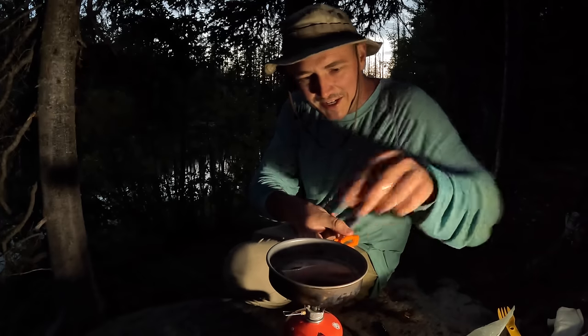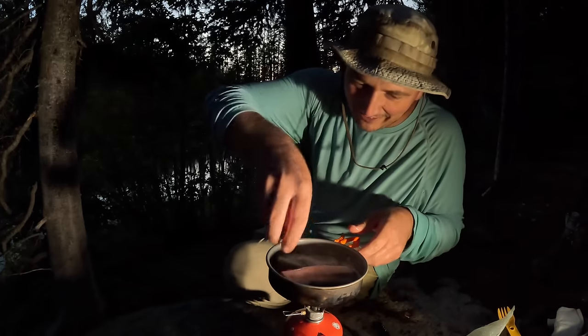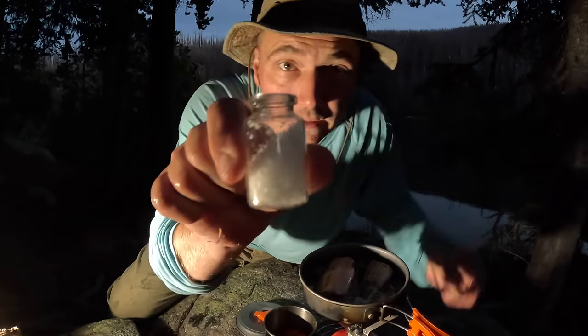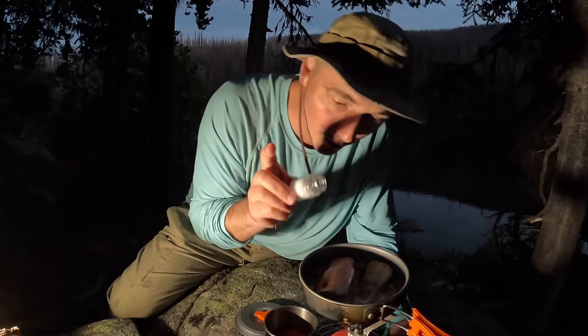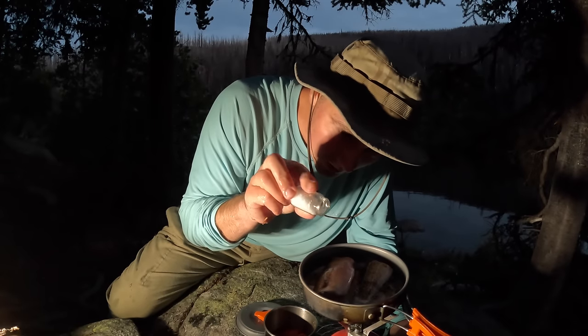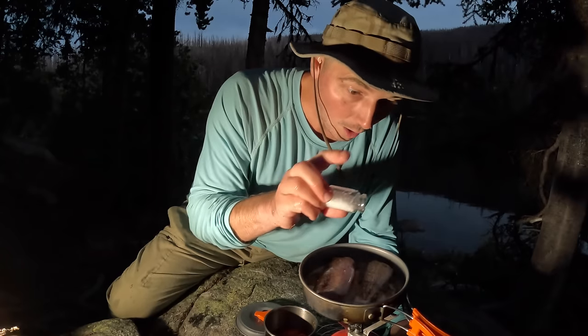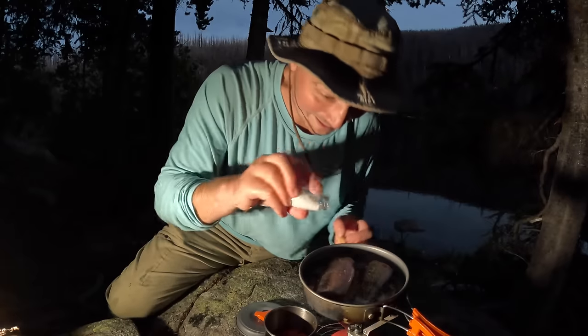Thick piece in the pan first. And then the little guy here with the tail. All right, I've got our only seasoning here, a little vial of Danish sea salt, and we are going to sprinkle it quite generously all over the trout. Oh, it looks amazing. Here, a little more.